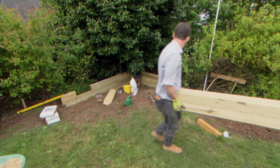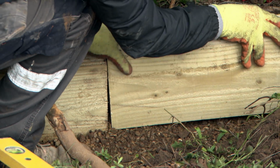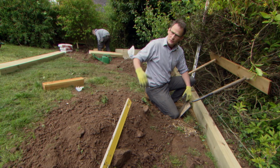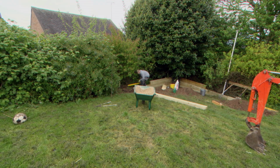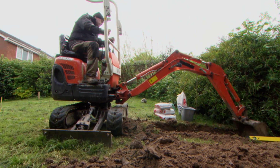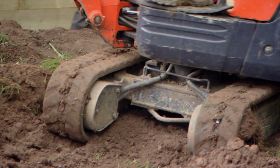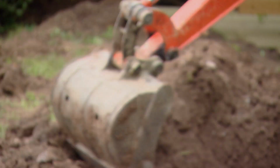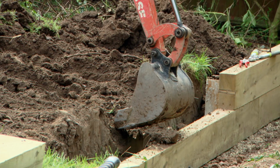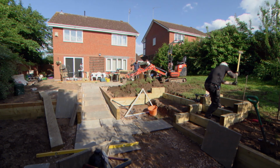The landscaping team get to work quickly. First, building a retaining wall at the bottom of the garden so it can be levelled. We're going to bring all the soil from this side of the garden down into that corner. That'll give a nice, square, level lawn area down here. Wall's in place, and it's time for Steve to do some serious earth moving. And with the ground finally levelled, the landscaping team crack on, building the paved patio and the all-important gentle slope to give Naomi access to the lower section of the garden.